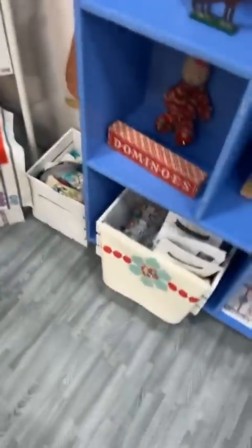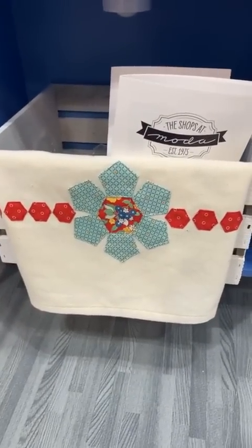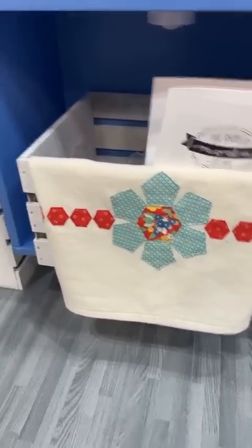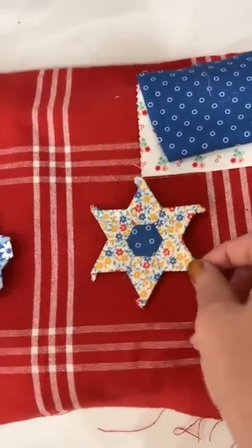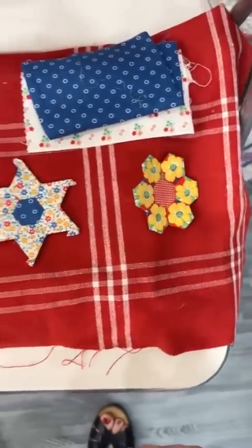And then Lindsay is showing how to decorate Moda toweling with EPP to make embellished tea towels for your kitchen. So she's got some there. And then here, the little EPP flowers fit right into the squares created in this check in the toweling.